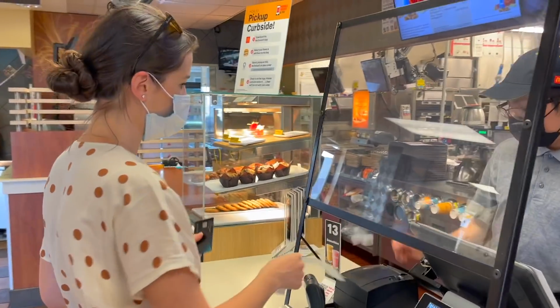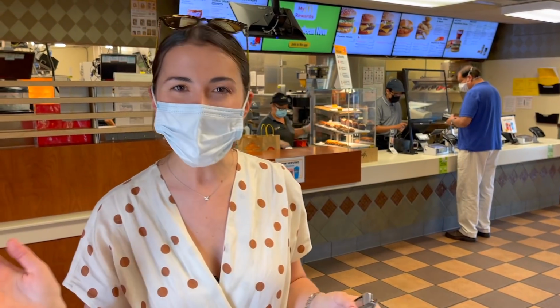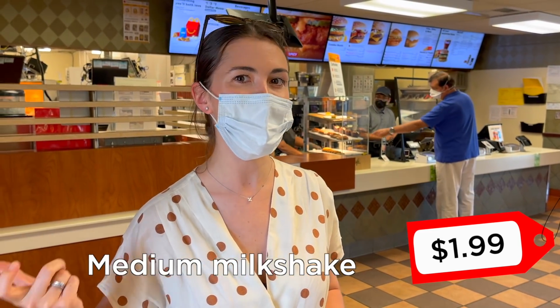Life hack, when you order a Big Mac in McDonald's, you can ask for extra sauce. Just makes it more moist. Anyways, it was a $8.99 meal with a Big Mac and then extra $1.99 for my strawberry milkshake.